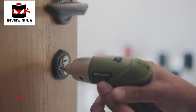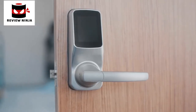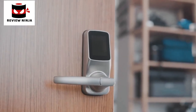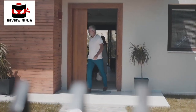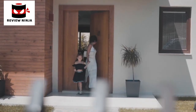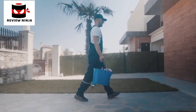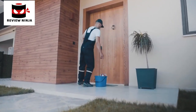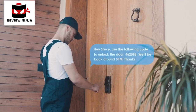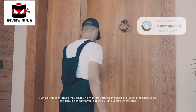It's simple to install and comes in different versions, whether it's a deadbolt or latch lock, and fits both right swing and left swing doors. When you close the door behind you, Lockly can be programmed to auto-lock itself. When you're out and about, simply send your cleaner a temporary e-key for access. It can be for a single access or access for an entire month.